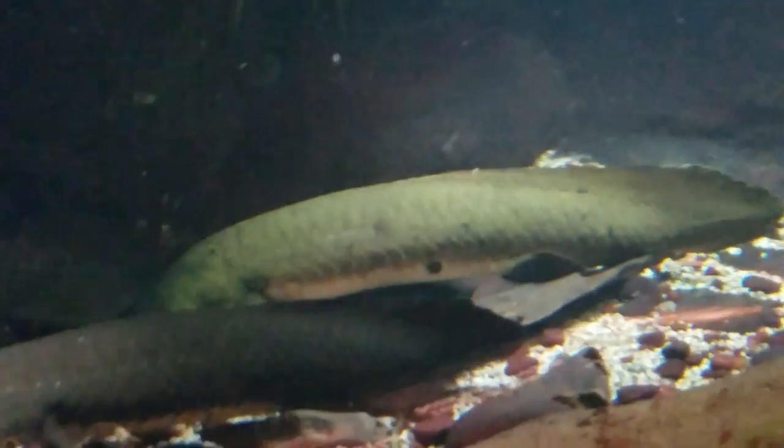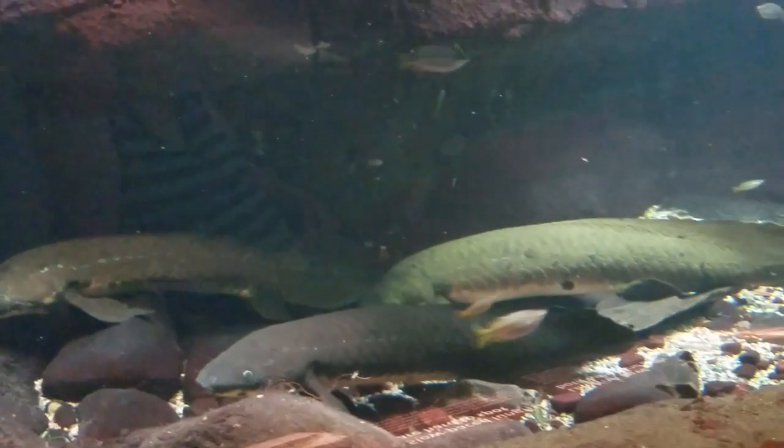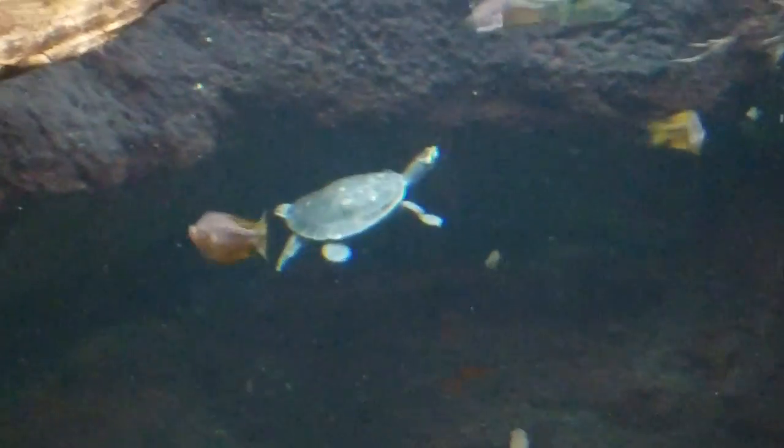Now these next fish are lungfish, and like the name suggests, they actually have lungs and gills, and they can spend some of their time in the water as long as they have moisture, or out of the water. But for the most part, they're pretty docile and don't do a whole lot except be lazy.